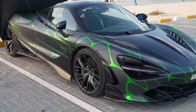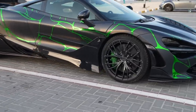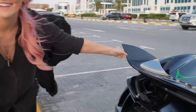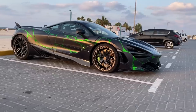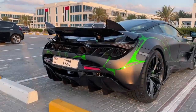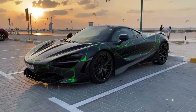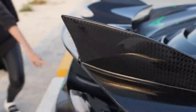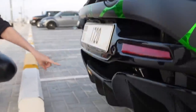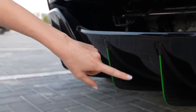This is crazy though. Alright, now come look at the back, you guys. Wow. Look at this wing, you guys, with the shark fins on either side. I love that! And look at this whole new rear diffuser. Crazy. It has the green, the chrome stripes here. And this rear diffuser goes all the way back like a meter and a half.